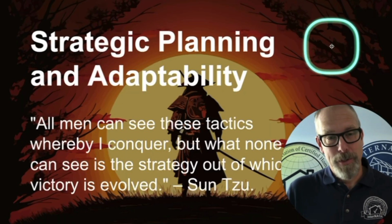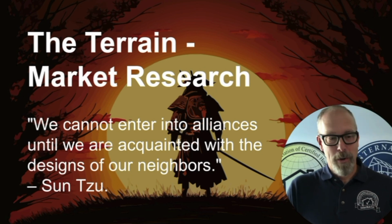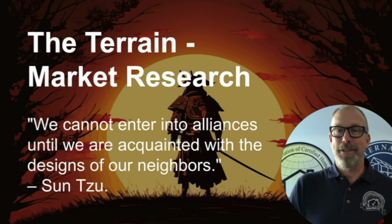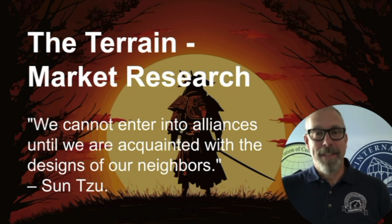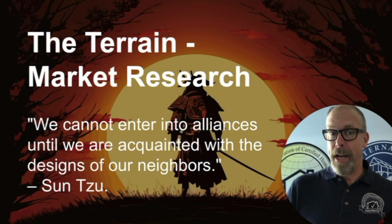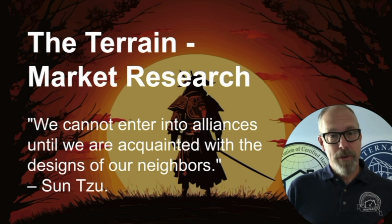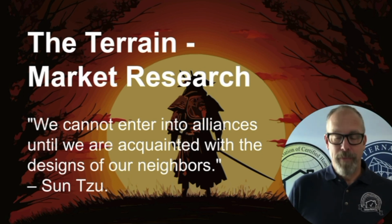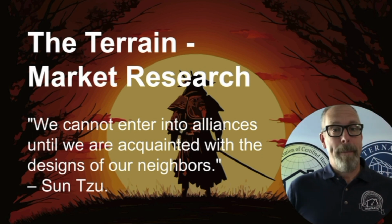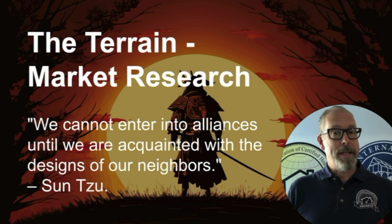So that's a little bit about strategic planning and adaptability. The terrain: market research. Quote: "We cannot enter into alliances until we are acquainted with the designs of our neighbors." Market research is like studying the terrain in warfare, knowing the demographic makeup of your market area, the legal landscape, and studying companies that provide services that overlap the real estate inspection industry can all contribute to making better business decisions. For example, you may be interested in partnering with and being a lead generator for local pest control companies that provide services your company doesn't offer.